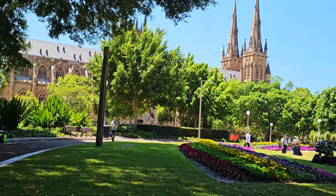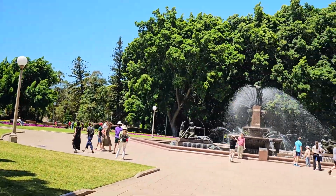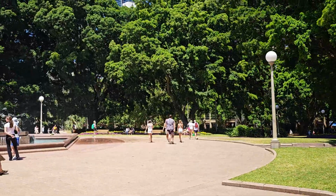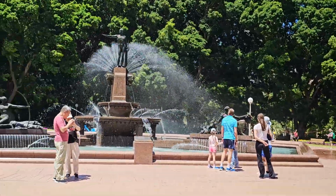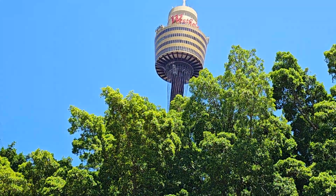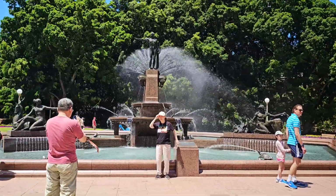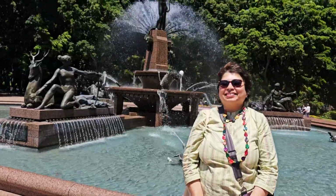And on the left hand side we have St. Mary's Cathedral. This is a beautiful cathedral in the heart of Sydney, and this is fantastic. Hyde Park, we can walk and you can spend the whole day here. It's a beautiful garden and a walkway. And we can see Sydney Eye, Westfield Tower, where you can go up and enjoy the extraordinary Sydney skyline. Wow, this is going to be raining soon.